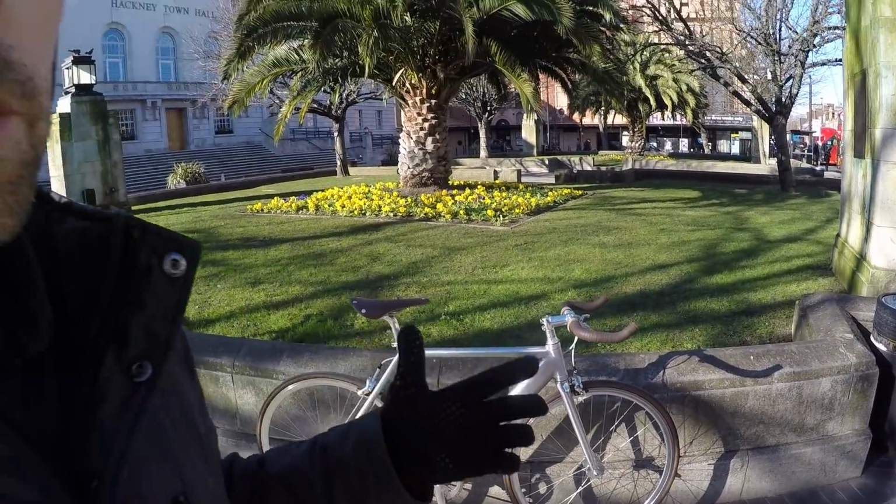Looking at the small here, which is a little bit on the small side for me. I'm 5'9", about 135 pounds. But you said that these frames tend to run a little bit large. They do indeed, yeah. I mean, I'm 6'1", and I would ride a medium in this particular frame.